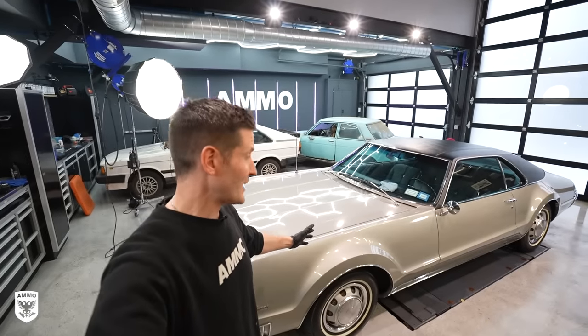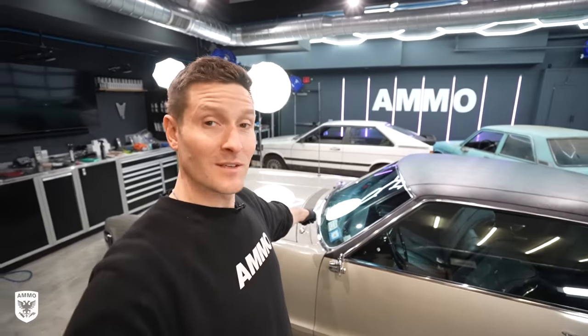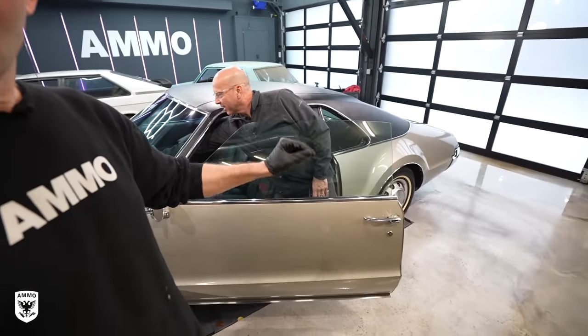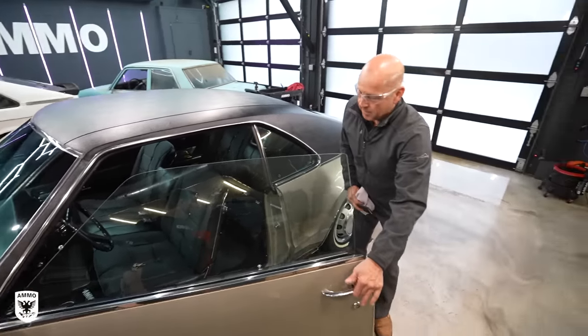Well, guys, we're all done, and the Toronado looks absolutely amazing. More importantly, there is a towel in the windshield. You see the towel in the windshield? Do you know why there's a towel in the windshield? Because of that man right there. That man right there, I'm gonna squeeze his head. And you fight.